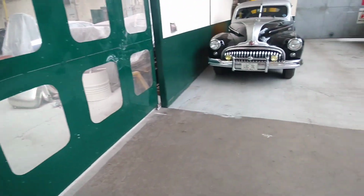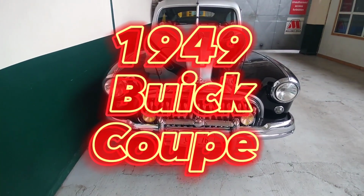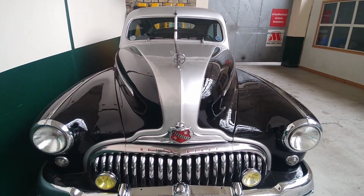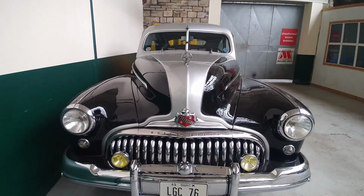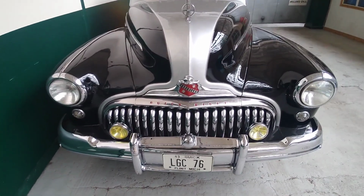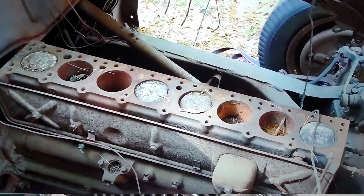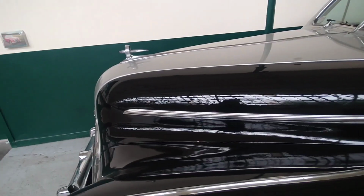Spin round, what have we got here? A Buick 8. Now old Buicks from the olden days were 8 cylinders, up until I think it was mid-60s, early 60s, something like that. It went to 6 cylinders as an option, but they're all 8 cylinders. So this will have a straight 8 in it. So, very, very long engine. Not a V8 or anything like that. It's literally just a long line of 8 cylinders. Massive cylinder head.